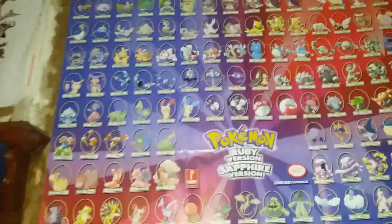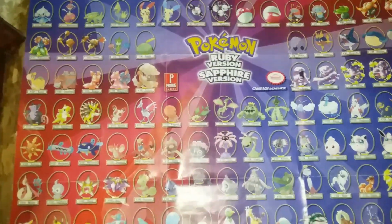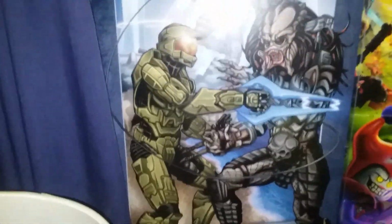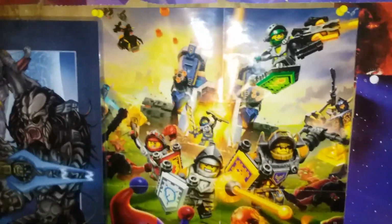This poster came with the Pokemon Ruby and Sapphire strategy guide. I think that was the last strategy guide I bought. Although I figured if I got Diamond, I don't know. There's another Comic-Con picture. It's the Predator, Boba Fett, and Master Chief all fighting each other. It's another Lego poster from the Lego store.